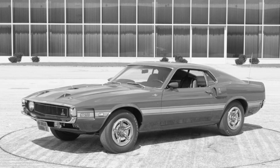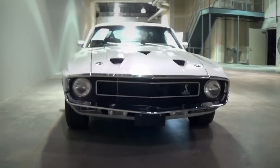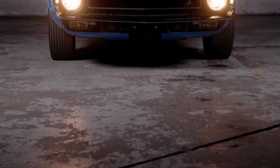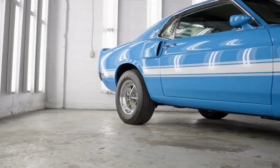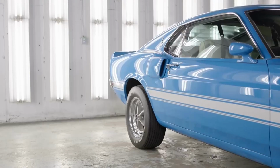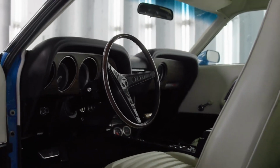Planning for the 1969 model year, Shelby Automotive sought to further separate the GT350 and GT500 from its base vehicle, the Mustang, by offering features and options no Mustang had. Items like a 140-mile-an-hour speedometer, power windows, electronic fuel injection, and four-wheel disc brakes, to name a few items. But the differences didn't stop there. This model of the first-generation Shelby would have its most unique look yet.